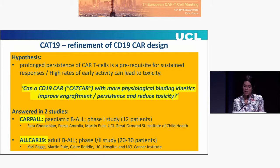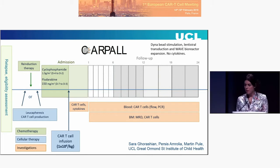One is CARPAL, a paediatric BALL phase 1 study run at Great Ormond Street by Sarah Garashian and Persis Amrolia. And then we've got the ALL-CAR 19 study, which is run at UCLH in adults and is run by Karl Peggs. And the CARPAL schema and design is very standard.